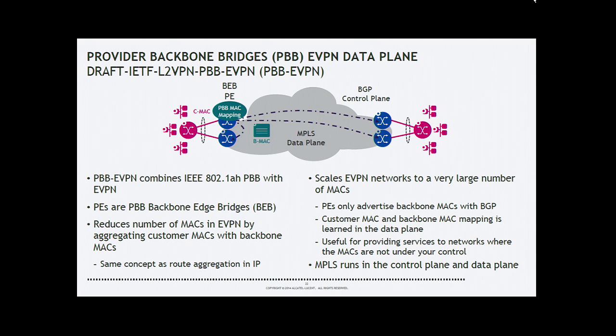So you can use the PBB backbone edge bridge functionality to hide the customer MACs and aggregate them with a backbone MAC. You could do this, for example, if you had very large layer 2 networks and you wanted to reduce the number of routes in the EVPN, or also if you have customer MACs that you don't want in your backbone, because you want to protect your backbone from customers doing things with their MAC addresses. You could also use this mechanism.